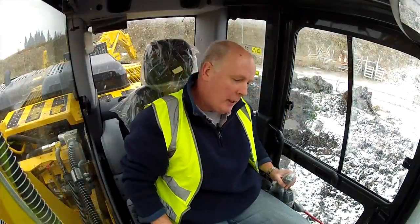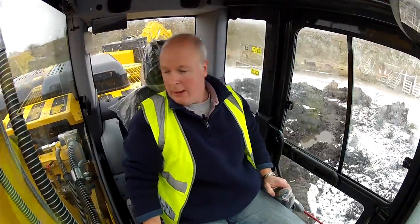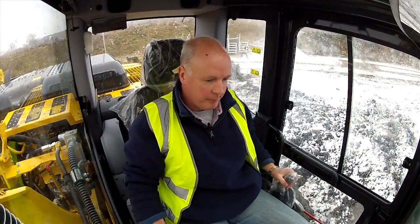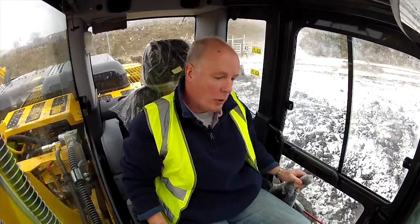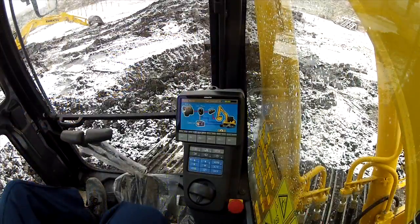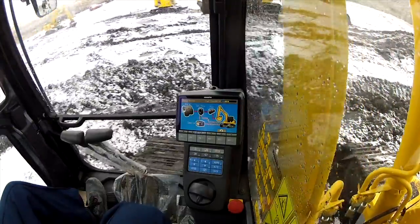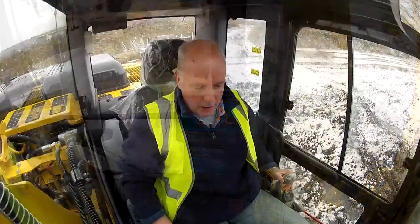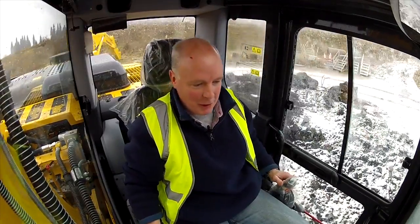The cab of the HB215, Komatsu's second generation hybrid, is the same as any other Dash 8 cab. The monitor's the same, the controls are the same, but the monitor's got a very clever graphic that shows the regeneration of what's going on with energy. It's a strange cab to sit in, really, but not in respects of it being uncomfortable. It's a very nice place to sit.